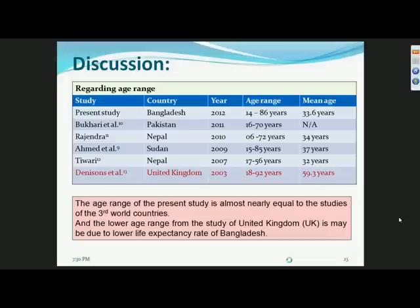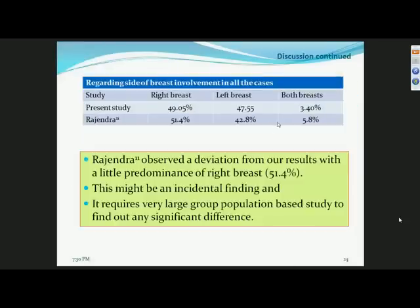Regarding side of the breast involvement, we found almost equal involvement of either right or left side, but Rajendra observed a deviation from our results with a little predominance of the right breast, 51.4%. This might be an incidental finding. It requires a very large population-based study to find out any significant difference.